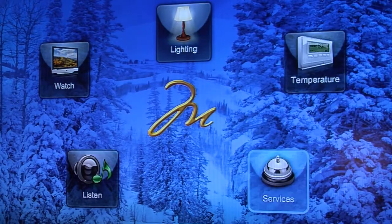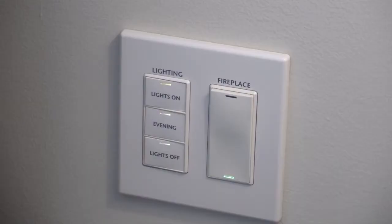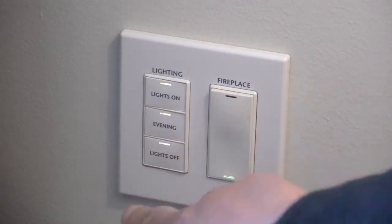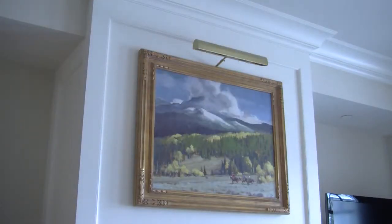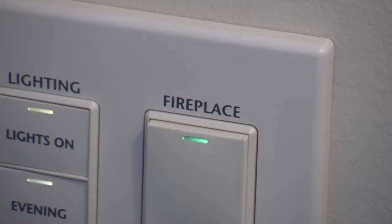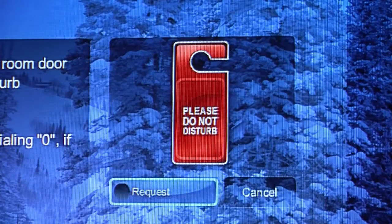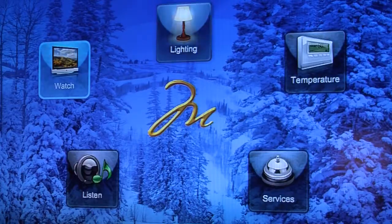It's easy to use. At the push of a button, now all the lights go down into an evening setting, or if they're leaving the room for the day, they can simply press the all-off button next to the door. We can not only turn the fireplace on from the television, but also next to the bed and also on the walls. And you can set a privacy feature in the room from three different locations.